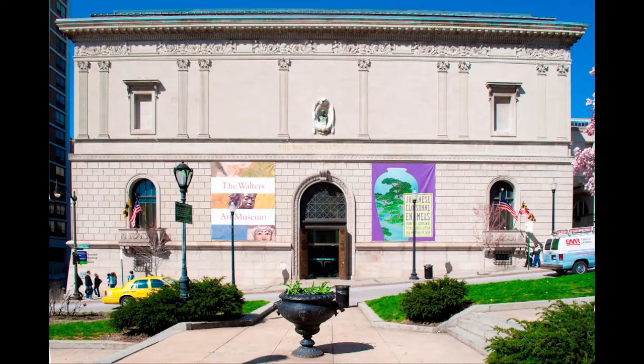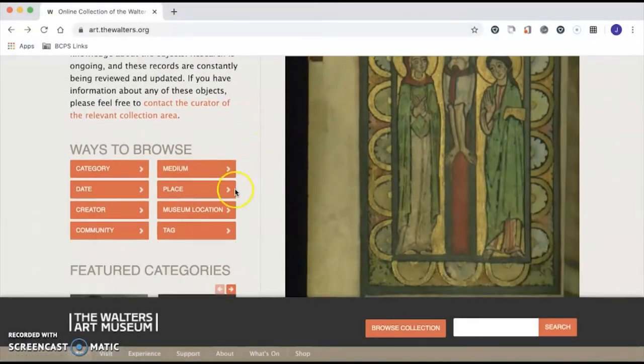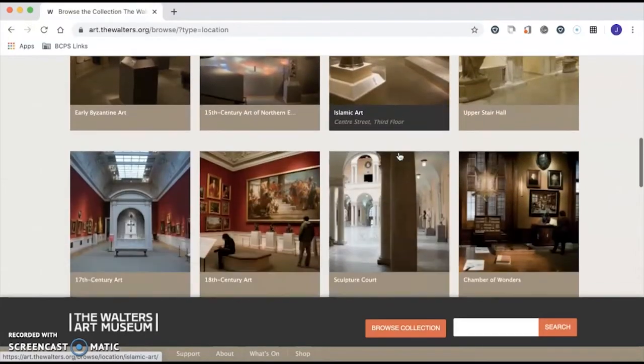The Walters Art Museum is another great museum in Baltimore. You can browse their collection by category, date, creator, community, medium, place, museum location, or tag.